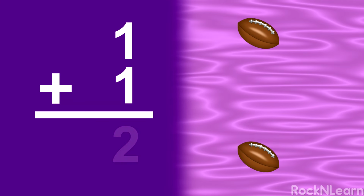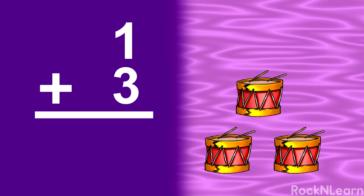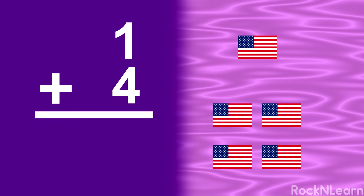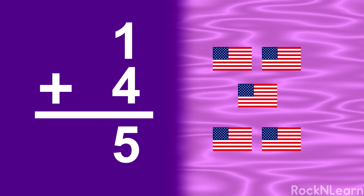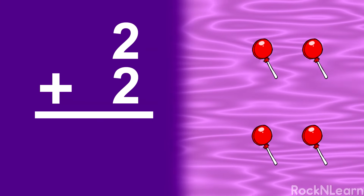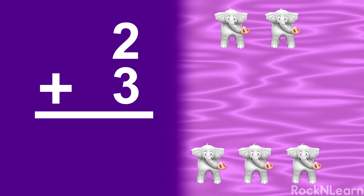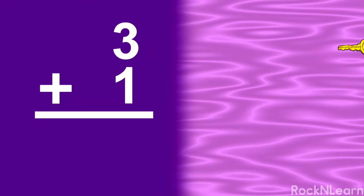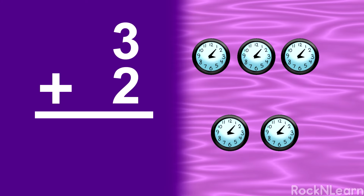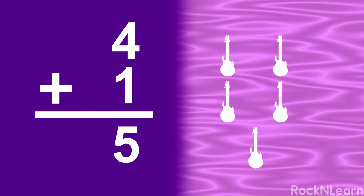One plus one is two. One plus two is three. One plus three is four. One plus four is five. 2 plus 1 is 3. 2 plus 2 is 4. 2 plus 3 is 5. 3 plus 1 is 4. 3 plus 2 is 5. 4 plus 1 is 5.